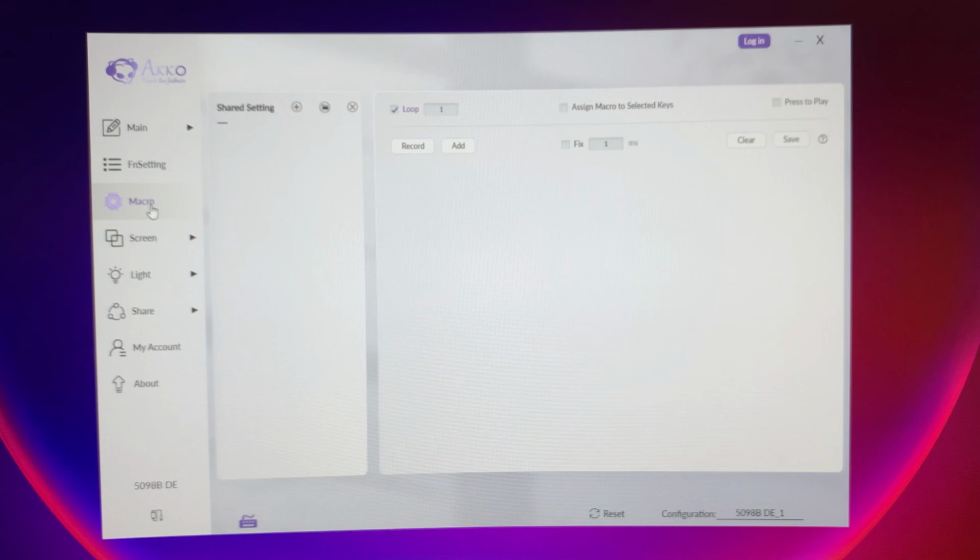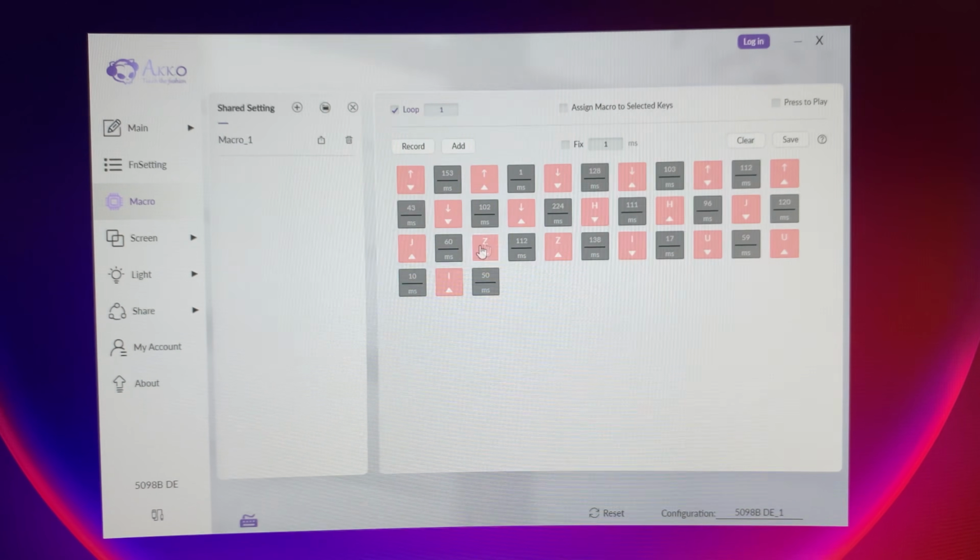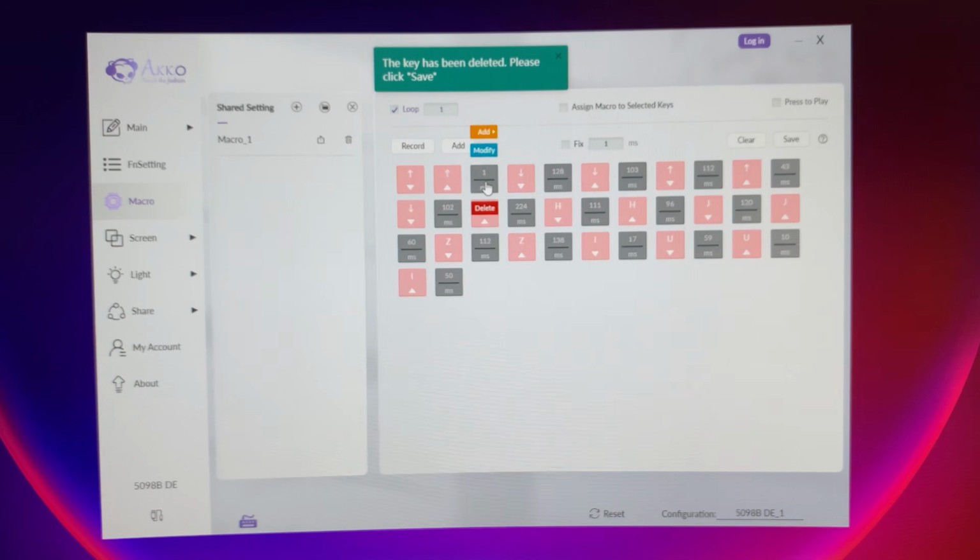Then we also have a dedicated and comprehensive macro recorder as well as editor in here. So let's record one. Stop it. And as you can see, we have the key ups and downs. We have the delays in there. We can add, modify, delete them. This is really nice and fast to edit.